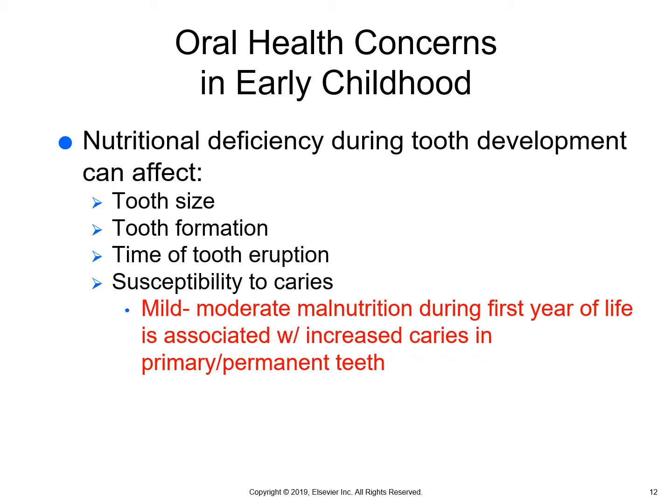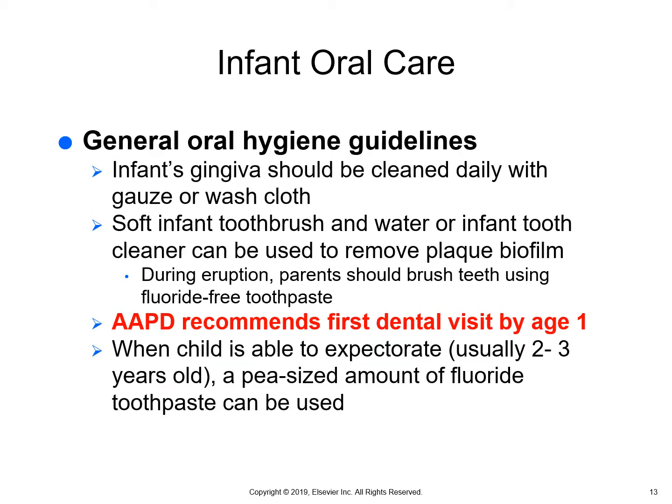Nutritional deficiencies that occur during tooth development can affect the tooth size, the formation, how it erupts, and the susceptibility to caries. Mild to moderate malnutrition during that first year of life has been associated with an increase in caries in primary and permanent teeth.